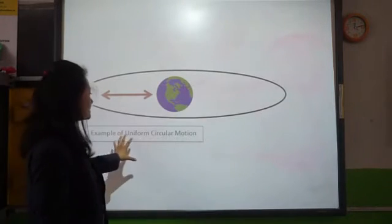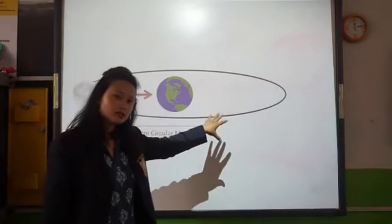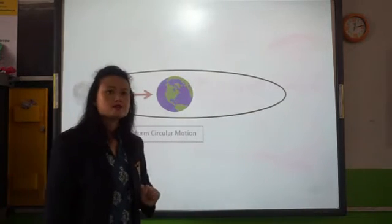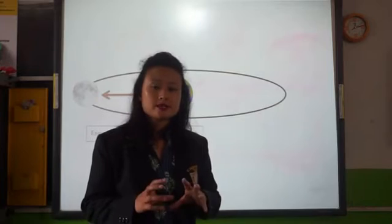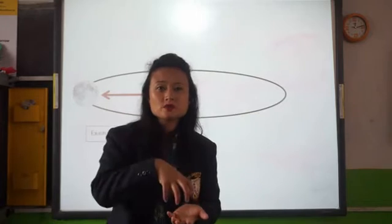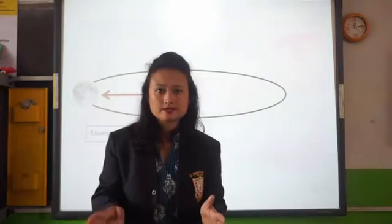Now see an example of uniform circular motion. The moon, when it revolves around the earth, will the work be considered to be done in this case? No, the work will not be considered to be done. Why? As you discussed in class 7 itself, what is displacement? Displacement is the shortest path traveled, isn't it? And if the object comes back to its initial position, then the displacement is considered to be 0. That means no displacement has taken place, isn't it?